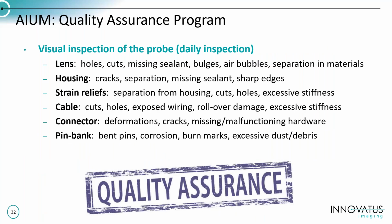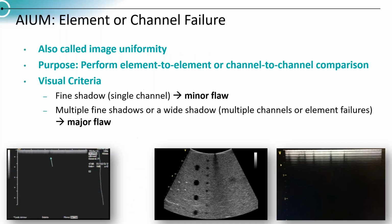As part of the daily inspections, the sonographers are supposed to look at the condition of their probes, looking for cuts and holes and wear and tear that can contribute to the degradation of a probe. So let's go on to the next slide.